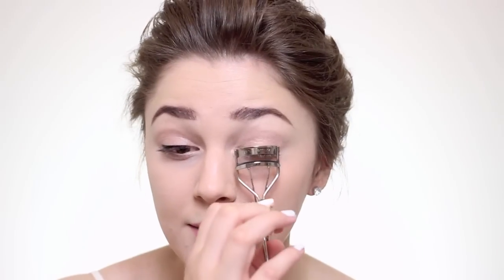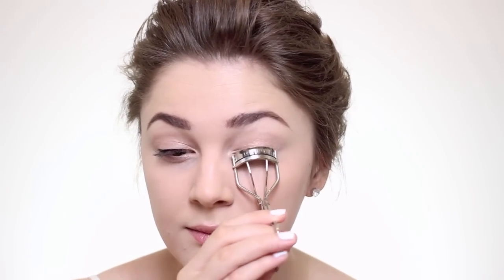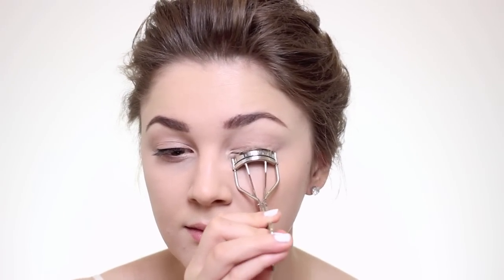So I'm going to curl my lashes. And then use Clinique's High Impact Extreme Mascara. This is just a really, really thickening mascara, and Drew looks like she's got really thick eyelashes.